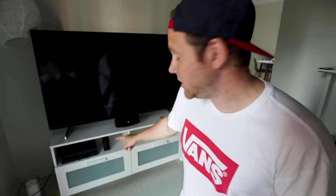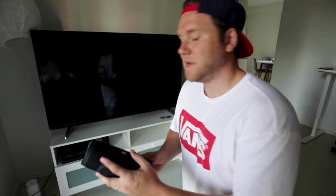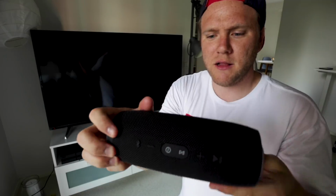Gliding drawers. Thank you very much. And on top we have the PlayStation, the Switch, and this awesome little speaker, the JBL Charge 3, which I got for my birthday from one of my friends. Thanks, Rob and Ali. Very nice.